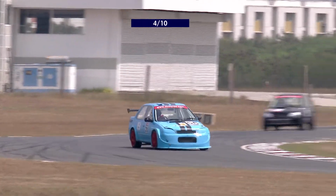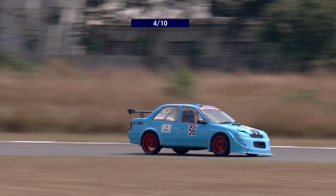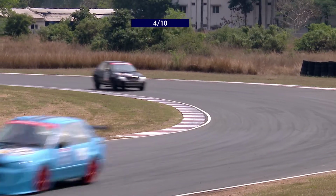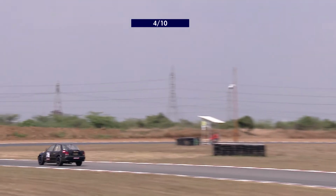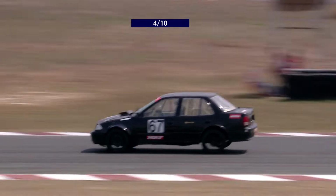There is the race leader. Nikanth Ram looking strong up front at the moment as he comes through that long right-hander. And Vijay Kumar doing his level best to stay with him, but it's just not happening at the moment.